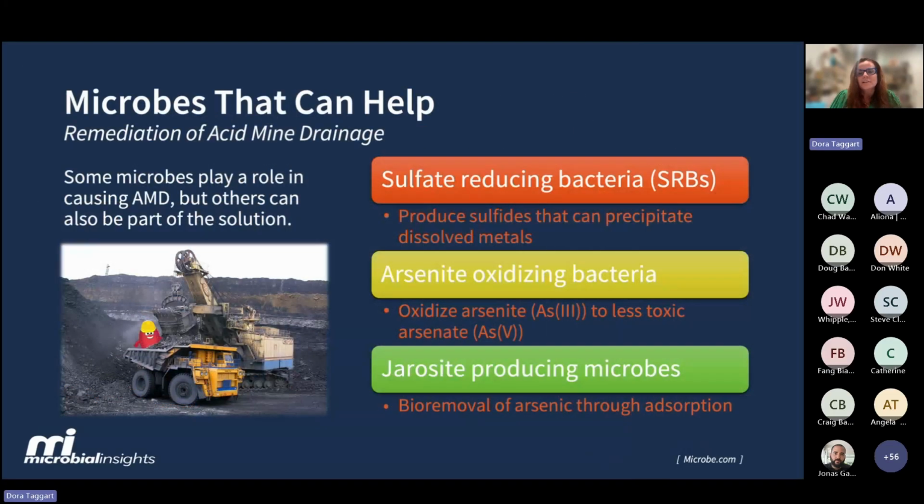And not all organisms are doing something bad in our system. Microbes, just like in human health, there are bad microbes that can cause problems and cause infections and diseases. There are also good microbes, like in our gut microbiome, that help us with digestion. The same thing happens in mining and in remediation, where we can use these processes for the good of what's happening.